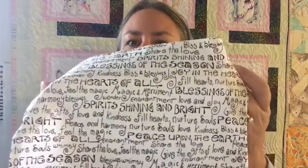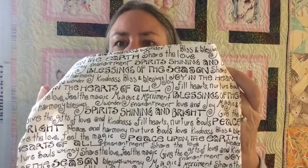So I thought, oh, I've got that Laurel Birch Christmas fabric, so I could do a Christmassy thing on the back, because it's for her first Christmas and so on. So through my stash, and I have this. This is a Christmas fabric.